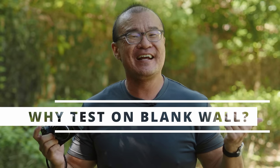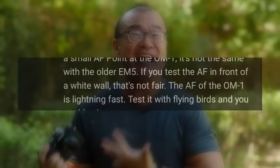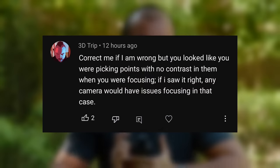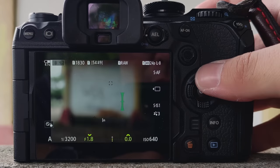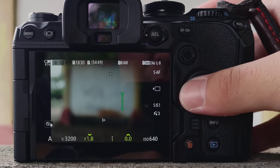The second comment that I get was, well, Robin, you were shooting a plain brick wall. That doesn't represent anything. It doesn't show the capabilities of the camera. Well, there's no contrast on the wall. Of course, the autofocus will fail. Here is the thing. If the camera cannot even handle a non-moving wall, what confidence do I have on this camera to do autofocus in real-life scenarios where there's critical moments?